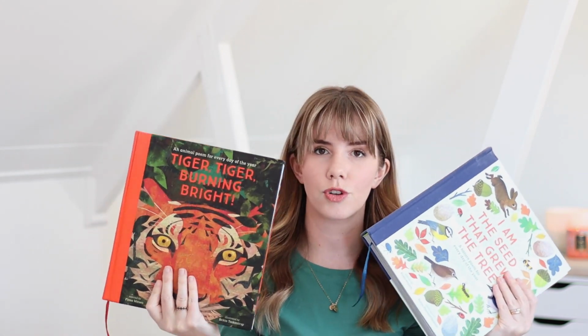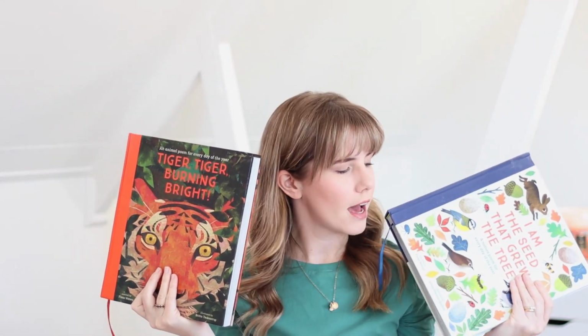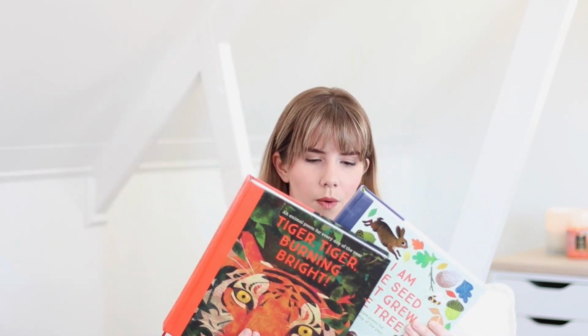I Am the Seed That Grew the Tree and Tiger, Tiger, Burning Bright. This is animal themed. This is nature themed. And we read these every day. I usually alternate the dates on which we read them, and I plan to continue doing that going forward. So love these. They've got beautiful illustrations in them.